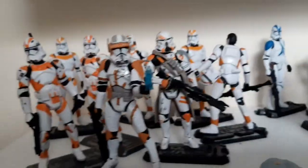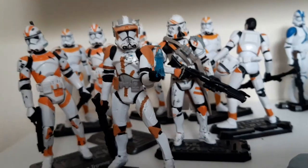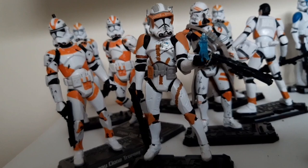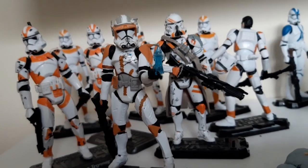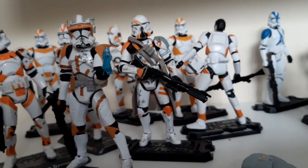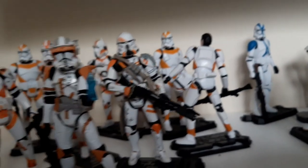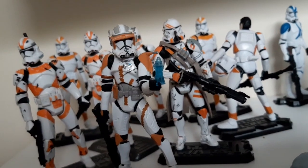Right, let's move on. Last shelf in here. Yeah. Oh my goodness me, I'm tiring myself. Now we have army building galore here. We have the 212th Battalion. A real mix of figures there. Vintage Collection, Saga, you name it, 2005, whatever. But led by Commander Cody.